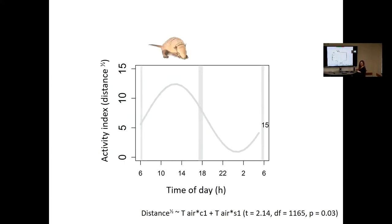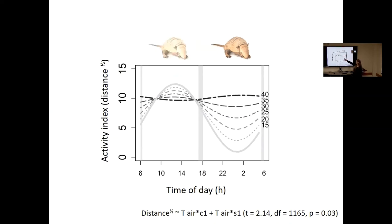And what we saw was that temperature was actually shaping activity patterns a lot. Like, for example, for the yellow armadillo, here we have the distance moved and the time of the day. And so we would see that if it was cold, the animals would walk a lot during the day. But as it got hotter, the animals would start walking more at night. And they could actually shift from a totally diurnal activity to a totally nocturnal activity. And that's a pretty big shift for any animal.